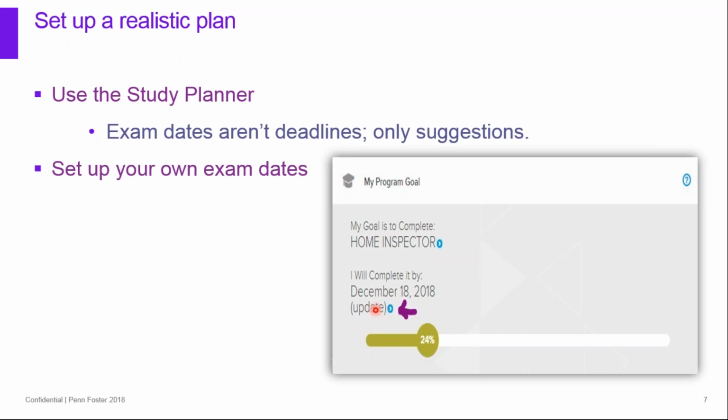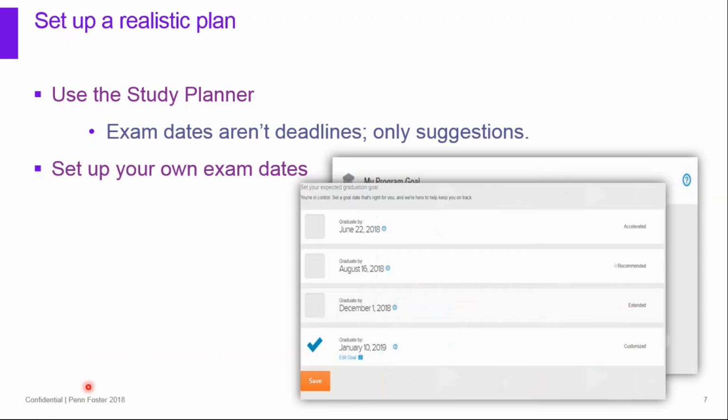So if you click on update, that will update your goal. Maybe you thought that you can finish the diploma in 6 months, but things happen. Maybe one of your kids got sick or something. Maybe you had difficulty somehow and you cannot study as you planned. So you can go ahead and update your goal. When you click on it, it will give you 4 plans.